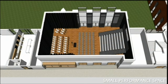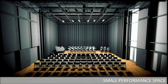That's that small performance space. It's very similar to what I just talked about, same kind of bleacher seating, but they're actually auditorium seats so that space could be used. That could be for a science fair with those bleachers closed. We pull them open and it could be a small performance, a little jazz band or something like that. You could have a school board meeting in there. So the idea is to have, again, a lot of multifunctional spaces. That gives you an idea of what that space might look like.